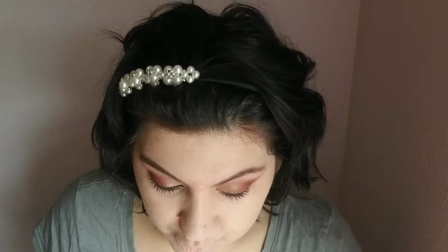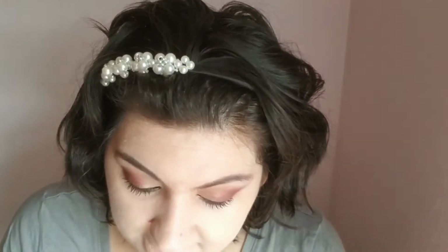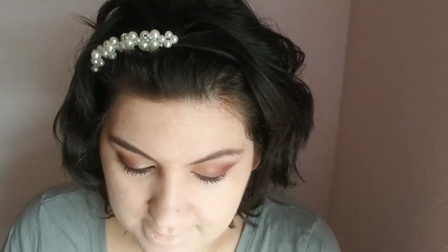Okay, so now that I look like a ghost, I need to bring some features back into my face. I think I'm going to skip concealer, maybe? I don't know, maybe not. I'll just take a little bit. I'm going to take my Maybelline cover stick in light beige. I'm just going to take a little bit because this stuff is also full coverage. But I'm just going to take a little bit. And blend that out.